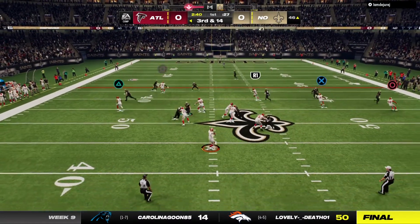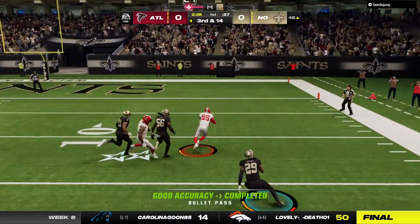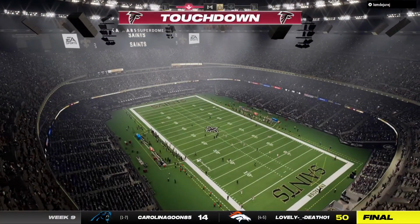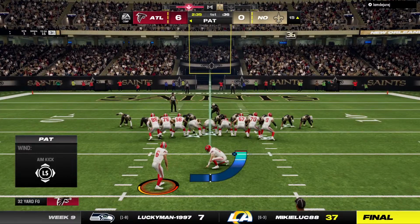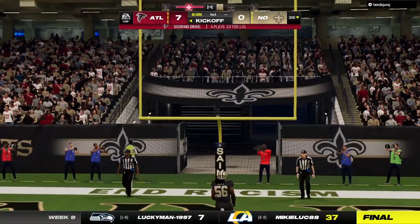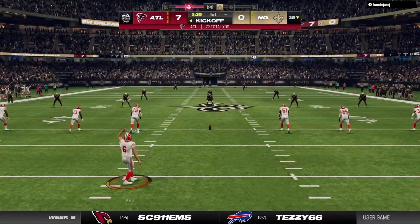Now on 3rd and long, they'll look to throw. He's got it at the 15. Touchdown. Alec Pierce, his 2nd touchdown on the season. And the Falcons use the early turnover to get on the board first here in this one. Extra point by Koo, up and good. And that makes the score 7-0.